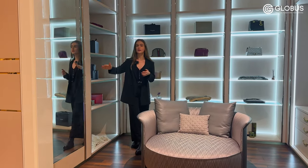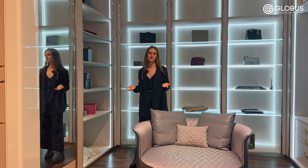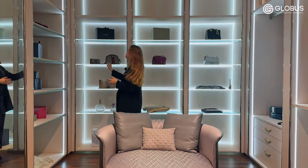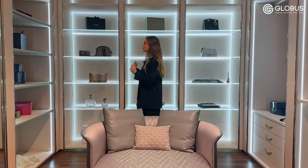On the right, there is a tall wall mirror, looking at which you can enjoy your gorgeous reflection every day. As well as this kind of classic shelves, there are also shelves that are made of tempered glass, and as you can see, each storage unit is equipped with built-in lighting.